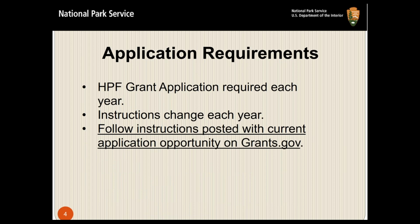Each tribe must submit an application for their annual Historic Preservation Fund apportionment. Funds are not automatically awarded. Application requirements change from year to year based on changes in federal, agency, or program policy, so please be sure to follow the current year's instructions that are included with the application opportunity on Grants.gov. Failure to follow the instructions will, at a minimum, delay our ability to award the grant funds, and at most may lead to the tribe being denied their grant funds.